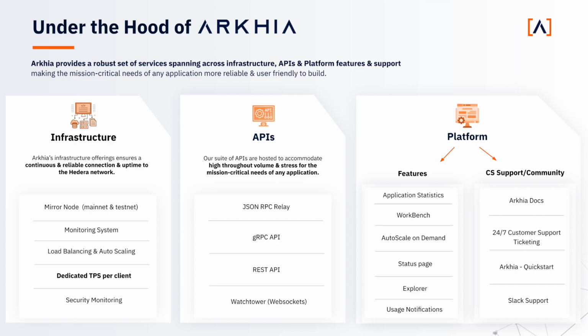It's basically about very easy streaming and subscriptions to DLT data through sockets. That's going to make your Web3 experience even easier. Then let's talk a bit about the platform. We have a few things like stats, auto scale, on demand, status page, our own explorer, and a few other things that let you get up and running with Hedera. We help you through that process, with customer support and community too. That's something we offer for you to onboard with Hedera more easily.